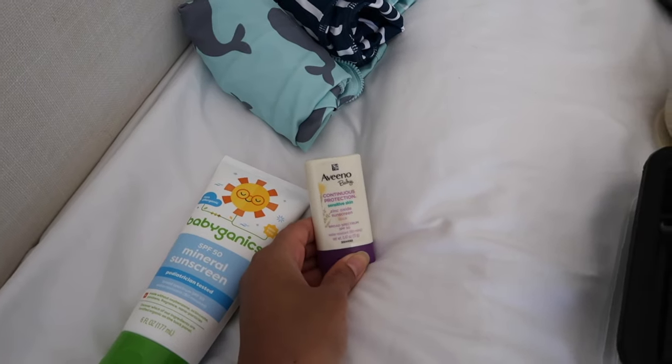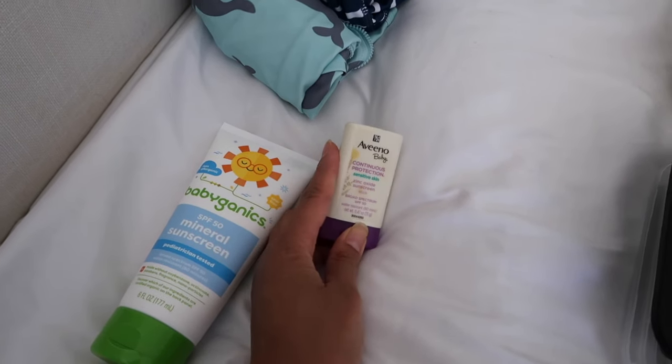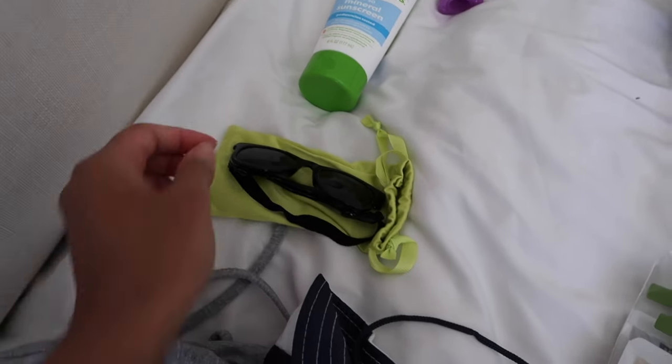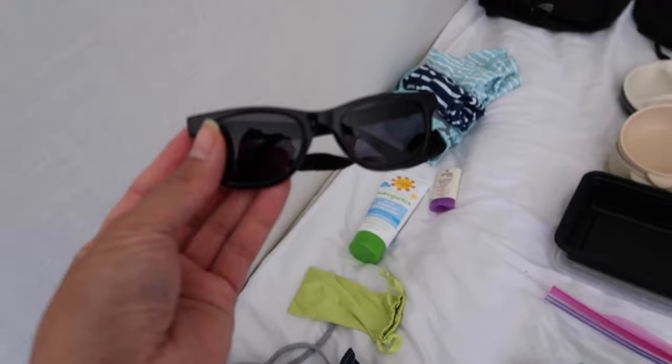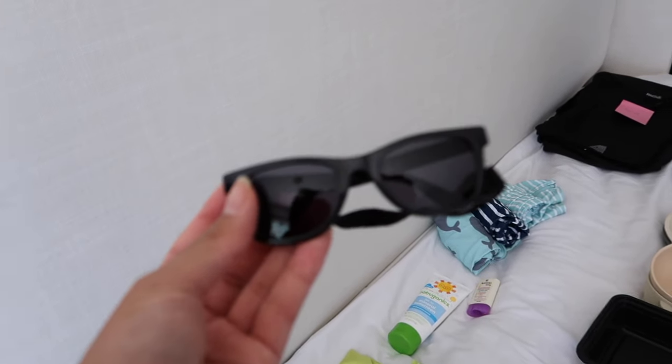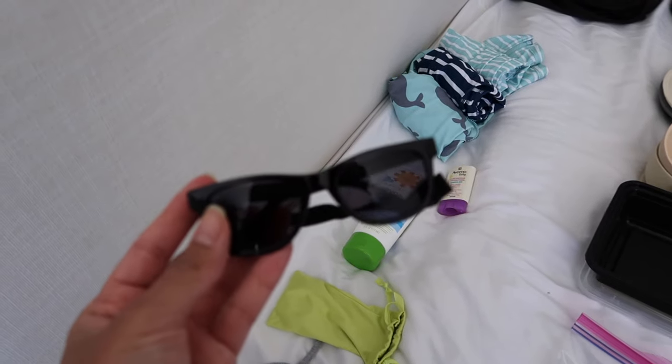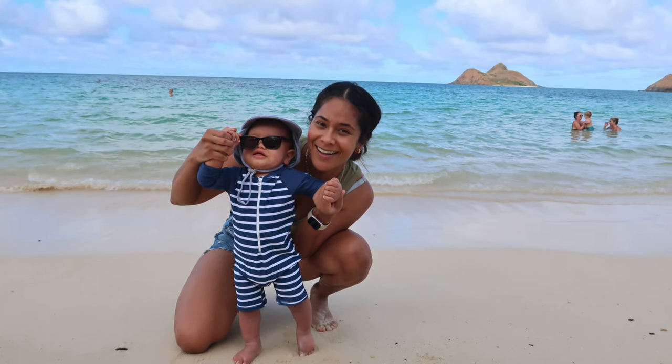And then I have his Aveeno baby sunscreen for his face, and then this one for his body. And I could not resist these cute little sunglasses. Does he need sunglasses for our beach vacation? Probably not, but how adorable are these? I cannot wait to take a picture of him in those.